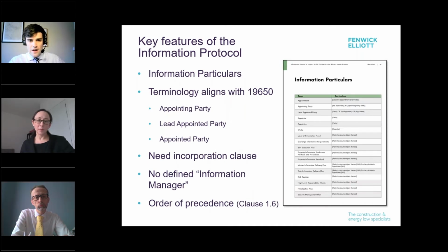The information protocol has information particulars at the front, which are filled out on a project by project basis. And that's where you see again the terminology that aligns with 19650. But you need to fill this out on a project by project basis, and also consider all of the clauses in detail. While it is a standard form, it is a template and can be expanded upon or amended as a project sees fit.